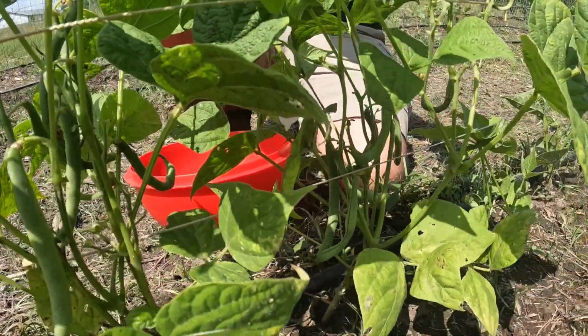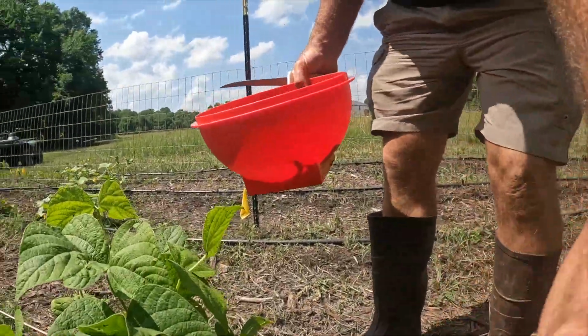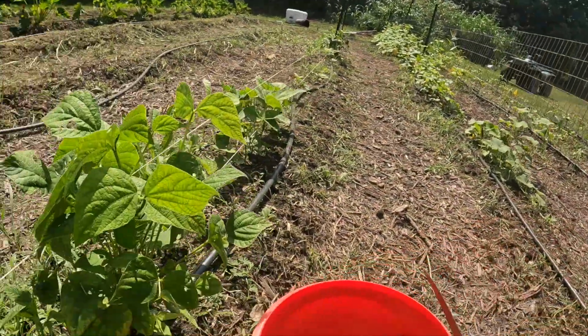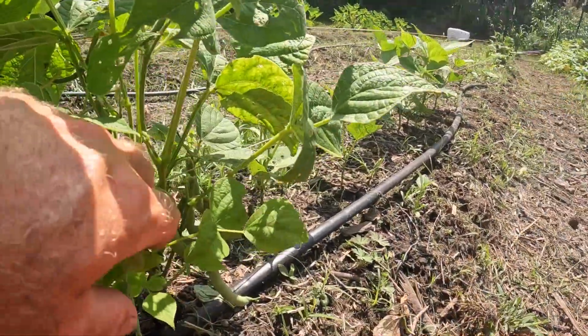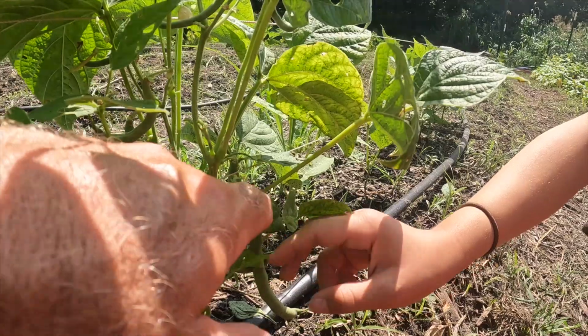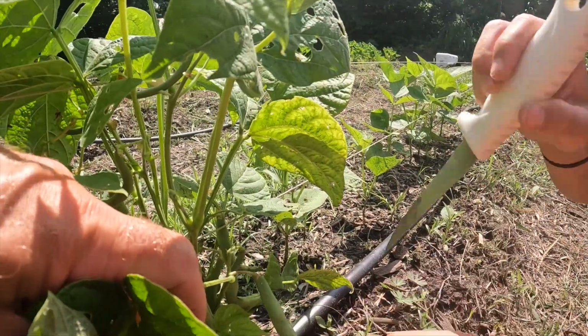Not quite ready yet. Alright. Here, let me see that. You can come over here and pick these ones. These ones are really big. Right here, Ellie. Oh yeah. So get the knife and cut that stem off right there. Right at the stem.